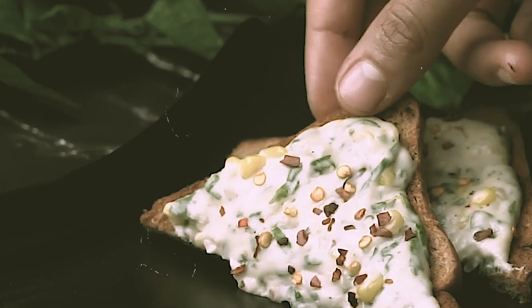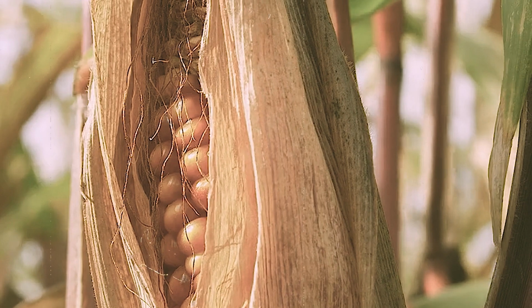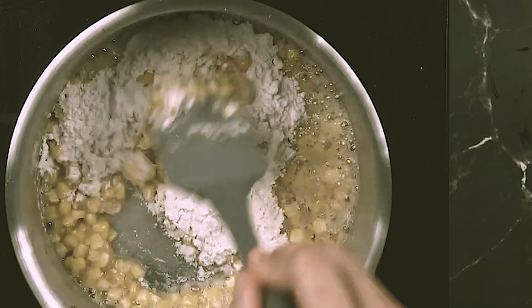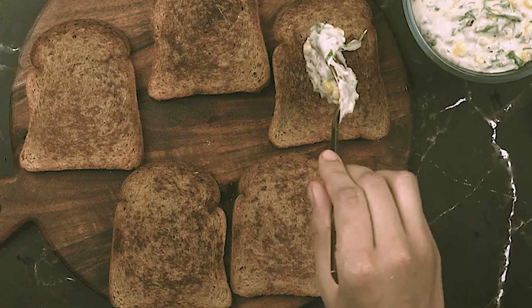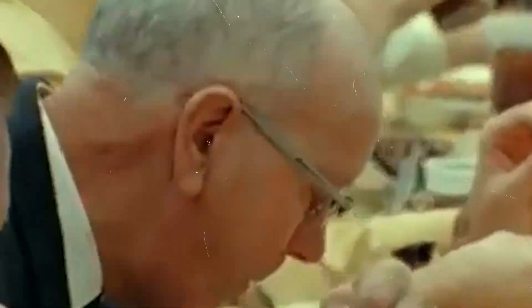The magic of the dish lay in its few ingredients. A can of creamed corn, sometimes homemade from garden corn, scraped from the cob and simmered with milk, was the heart of it. Butter or lard, a little flour, and some milk or evaporated milk rounded out the sauce. Toast, often made from slightly stale bread, became the stage that lifted this humble sauce into something people craved.